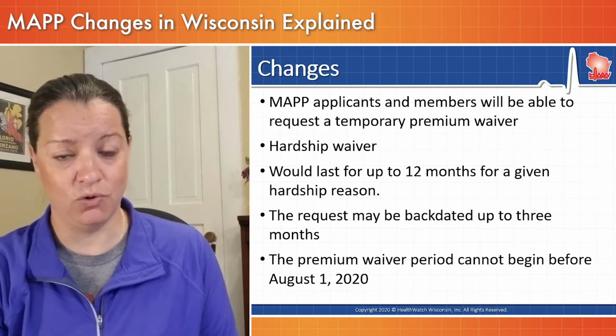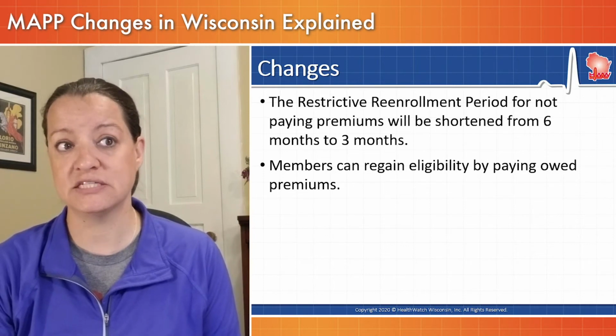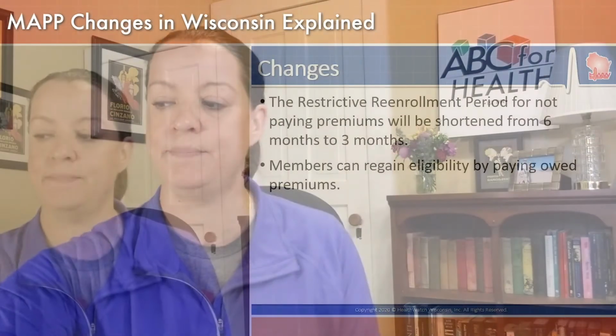The restrictive re-enrollment period, like we said, will also be changing. It will be shortened from 6 months to 3 months. This is that restriction on people from getting their Medicaid if they have missed past premiums. So if somebody has missed premiums, they can either be re-enrolled in the program by quickly paying the past due premiums, and then they can be made active, or they will have that 3-month restrictive re-enrollment period before their Medicaid can start back up again.